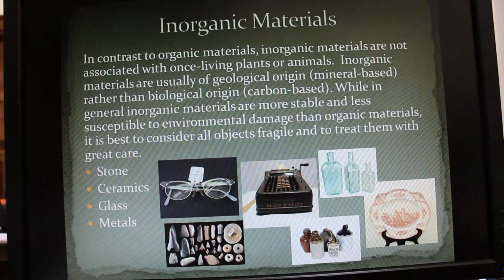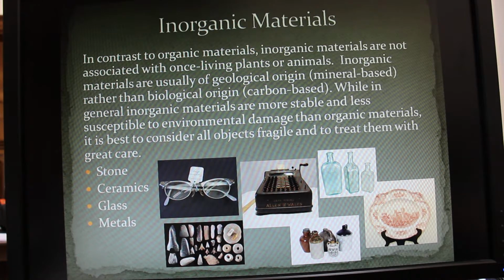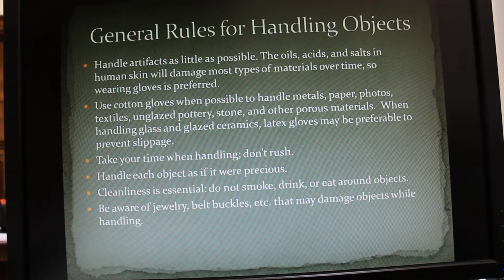And so these include stone items, ceramics, glass, metals, and all sorts of composite items that are made of a variety of things, such as those glasses that you see there, which are made of glass. It looks like we have some plastic, metal, all sorts of different components on a composite object like that. So we will treat all objects with care. We're going to handle all objects with care and treat them with the same preservation conditions. But it's important to know the distinction between organic and inorganic materials in the way that we preserve those items long term.